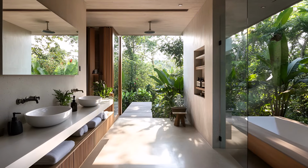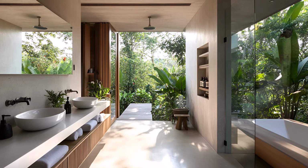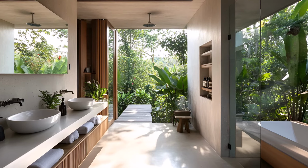This ensuite bathroom is more than just a place to wash, it's a sanctuary where you can rejuvenate and reconnect with nature.